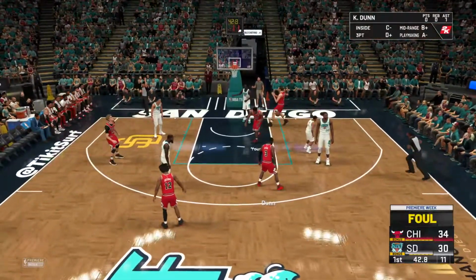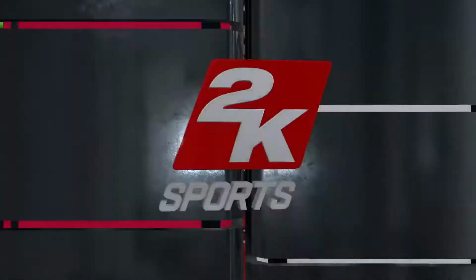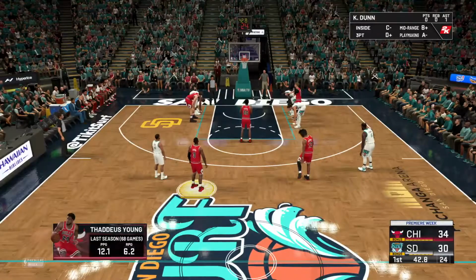And he's fouled pretty hard on that shot. He's getting his first free throw attempt of the night right now. Thaddeus Young. Two shots.